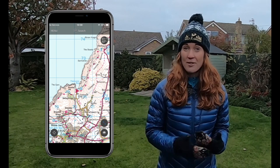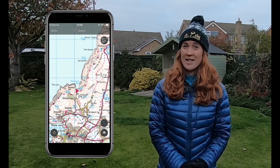You can also view a whole route in 3D on the floor in front of you, and I thought this was really genius. I really like this function. Find out more about the most useful features of the OS Maps app in my Isle of Man Run playlist here.